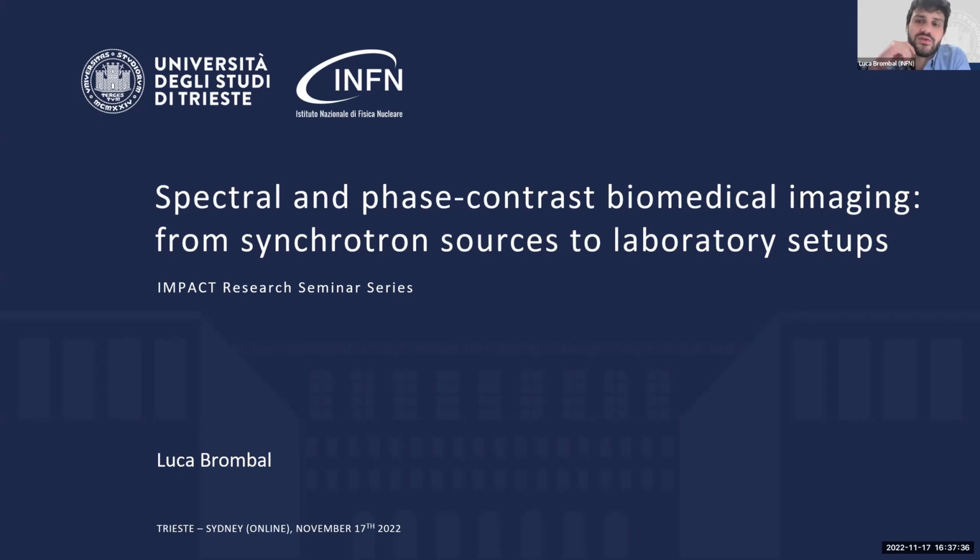But what I'll try to do is to speak a little bit about spectral and phase contrast in biomedical imaging, giving examples of application both at synchrotrons and with laboratory setups. But as you might know, this title is actually too broad, so I'll try to find a path in these fields. Of course, this is not the only path or the right path. It's just what we have been following in recent years here in Trieste.